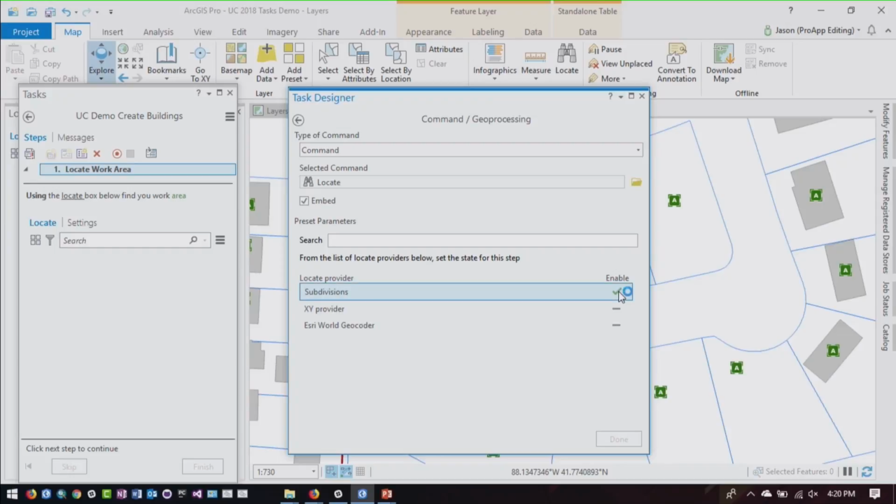I only want subdivisions to be my locate provider. I don't want to search for XY. I don't want to search for geocoders. In this example, I'm just going to search through my subdivision layer. I could even put a predefined search string on the beginning so that that is preset in the locate pane when the user runs the step.